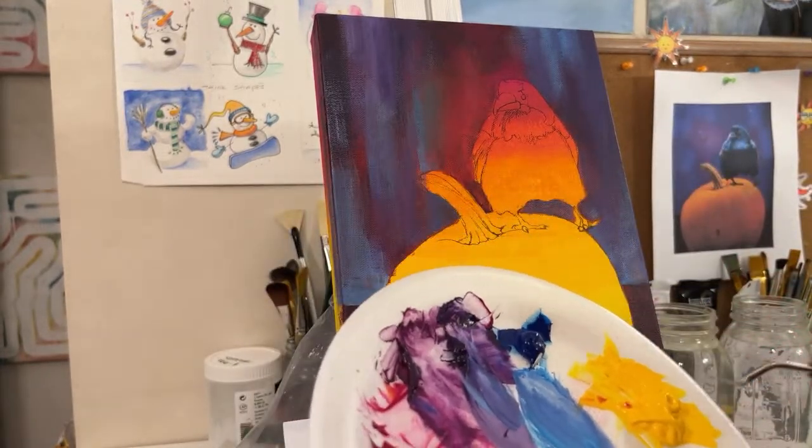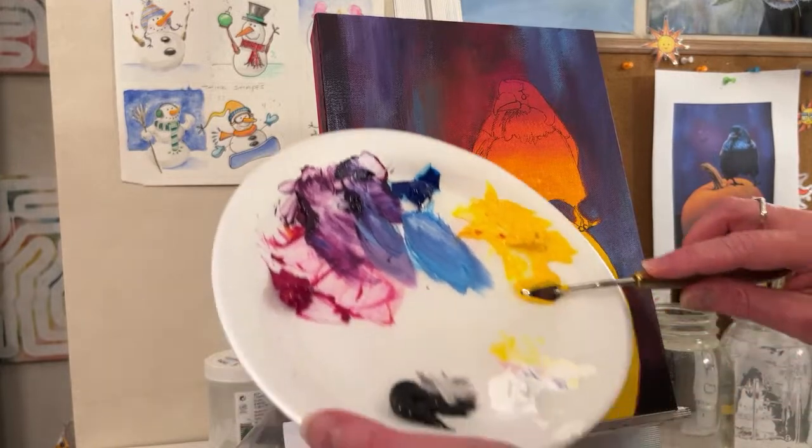Okay, so let's make an orange. Let's see.